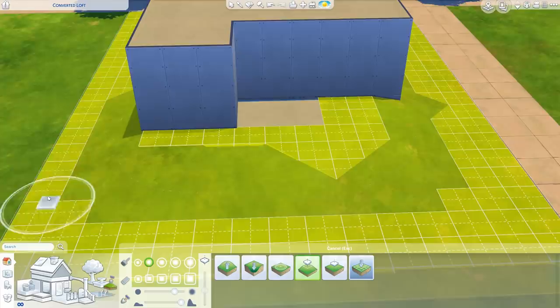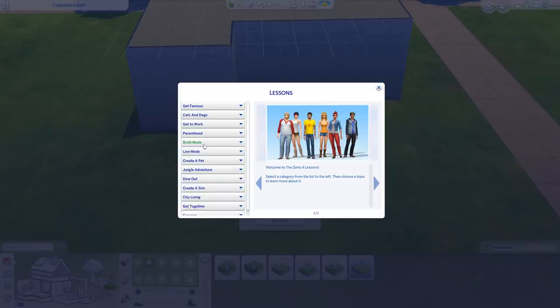Or just as a heads up, if you want to know, if you go into lessons and then go down to build mode, then I believe in here, terrain manipulation. Oh, did I go past it?